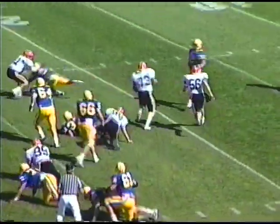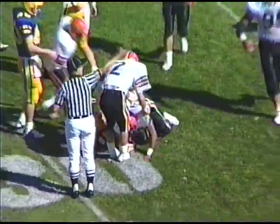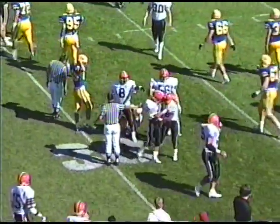Tetro drops back, wants to throw, throws it over the middle. This is going to be picked off at the 45-yard line. Coming up with that ball for Idaho State was Robert Justin. That's intercepted by Robert Justin. Jared Watson on the tackle.